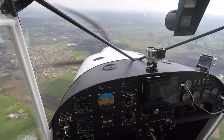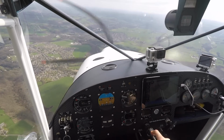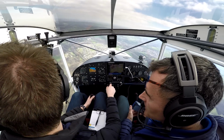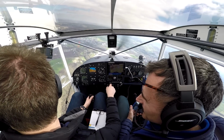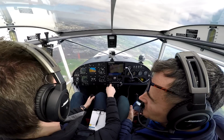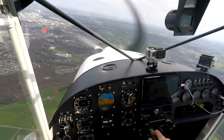Doesn't look too strong on the ground either. No. You can't miss them numbers, 25. They're good, aren't they? Huge. Use his slow ground speed to get the height off.